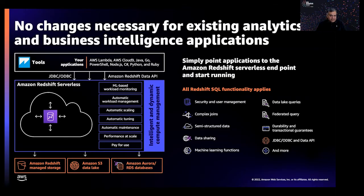Moving to Redshift Serverless is also easy. So we have used a lot of automation and dynamic capabilities to make it easier for customers to migrate to Redshift Serverless. It's a three-step process, pretty easy.